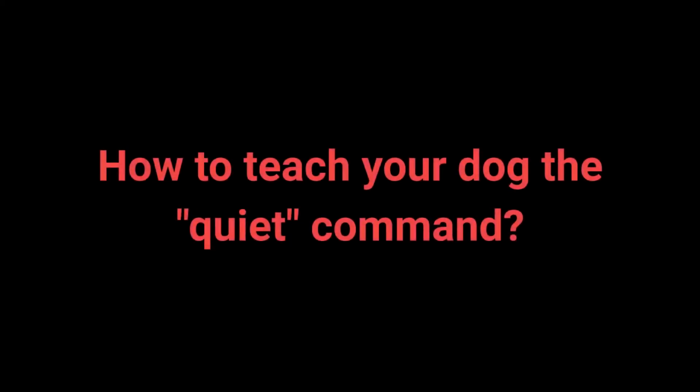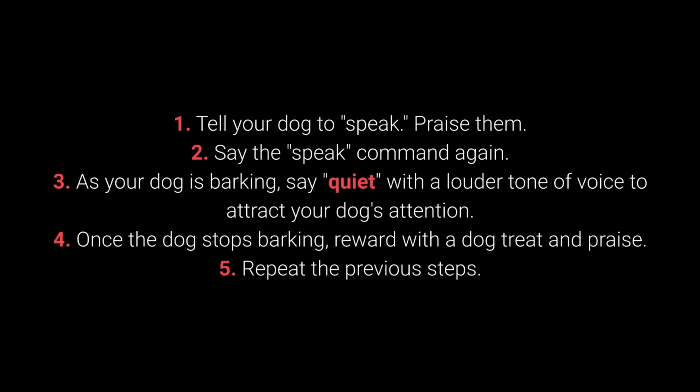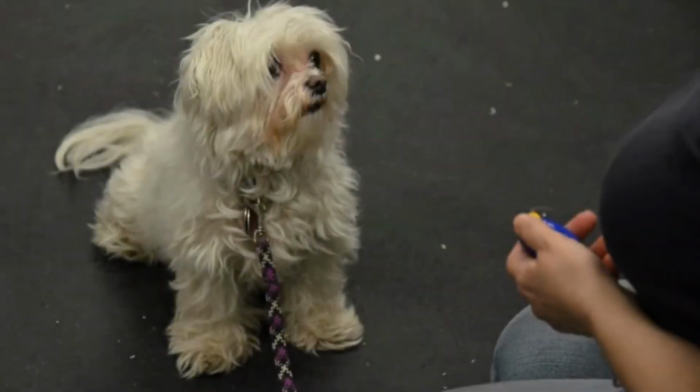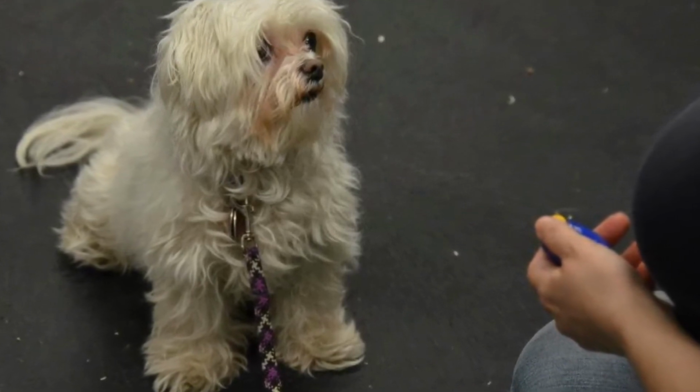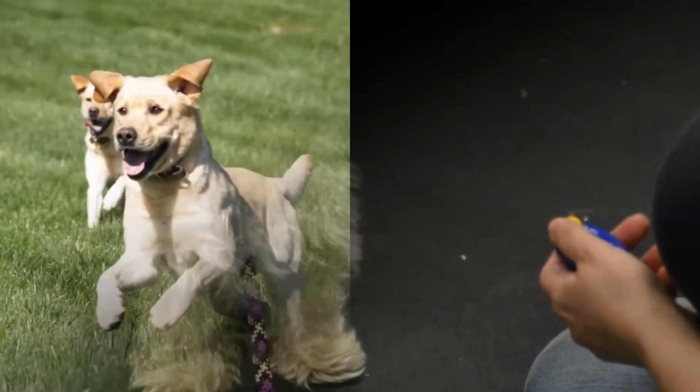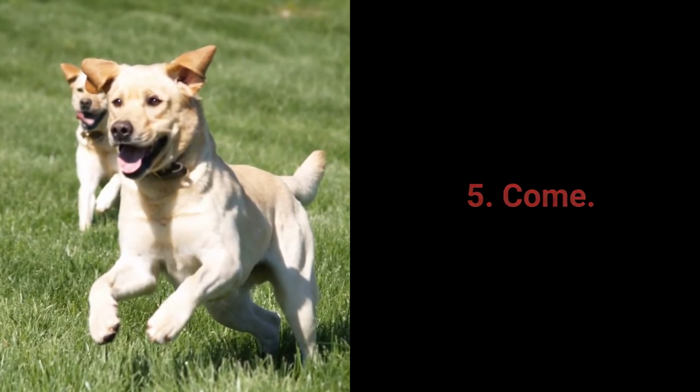How to teach your dog the quiet command? 1. Tell your dog to speak. Praise them. 2. Say the speak command again. 3. As your dog is barking, say quiet with a louder tone of voice to attract your dog's attention. 4. Once the dog stops barking, reward with a dog treat and praise. And 5. Repeat the previous steps. I advise changing up the number of times you say the speak command before saying quiet to keep the dog motivated.